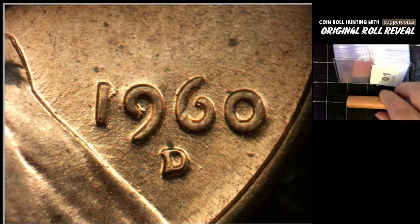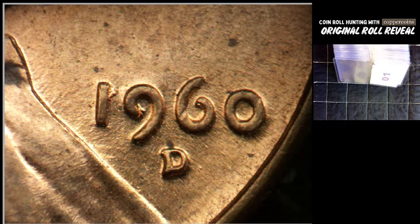Well, I'm going to go ahead and start peeling this roll open. See what we get out of it.